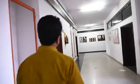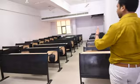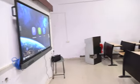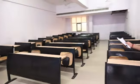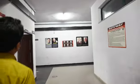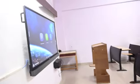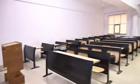Okay, so this is another classroom for BCA students, and the same kind of facilities we do have here. Same sitting arrangement, and we do have a smart board as I told you in the earlier room. Okay, and let's move towards the next room. This is another classroom for the first year students, and same facilities, same infrastructure, same kind of ambience we do have for the students for their betterment.